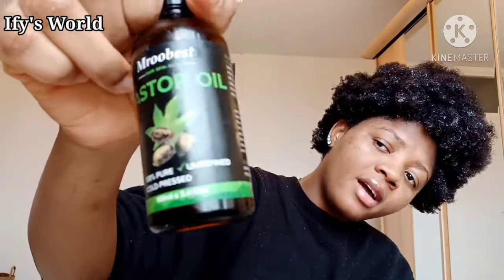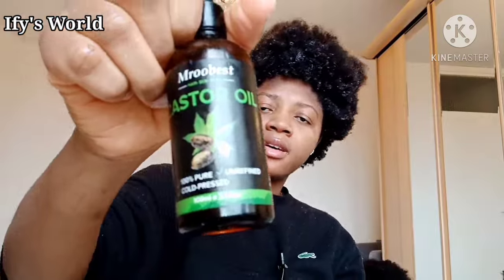So after applying the Cantu Grow Strong cream, I am going to apply my castor oil. Castor oil does a lot of things to the hair. It helps the hair to grow very well. It helps the hair to grow longer. It works really good. Castor oil is very, very good. So this is what mine looks like. I ordered this from Amazon. I can't remember the price, but if you check it on Amazon, you will see it.